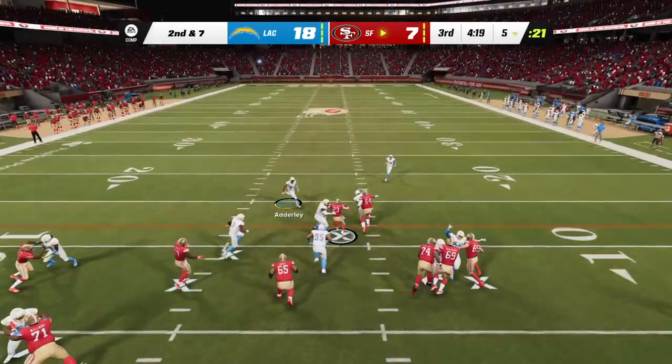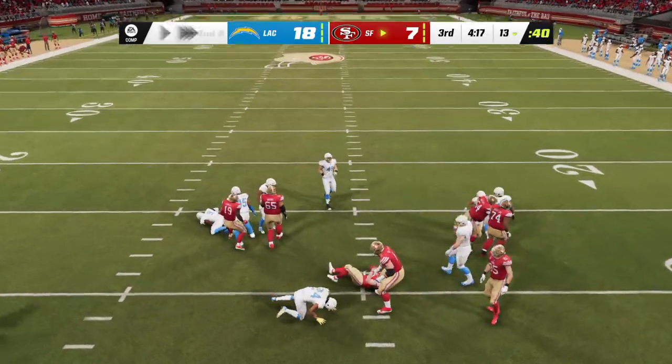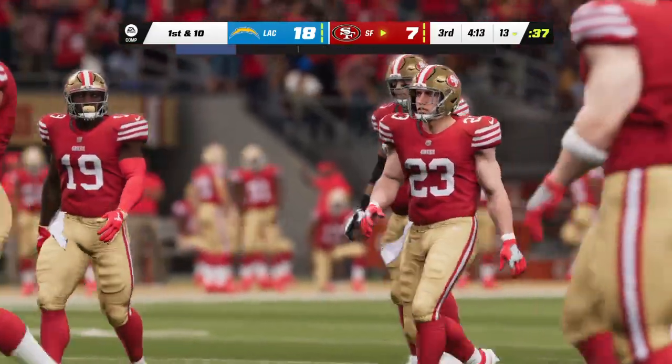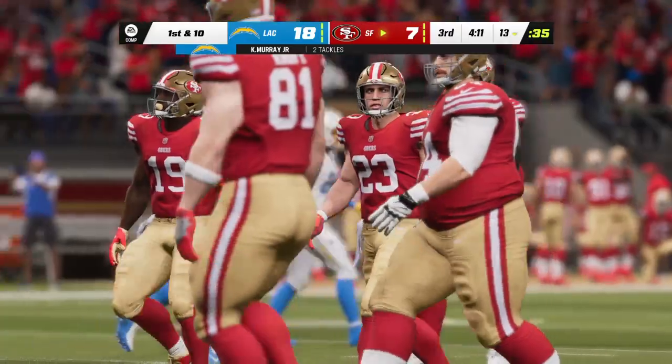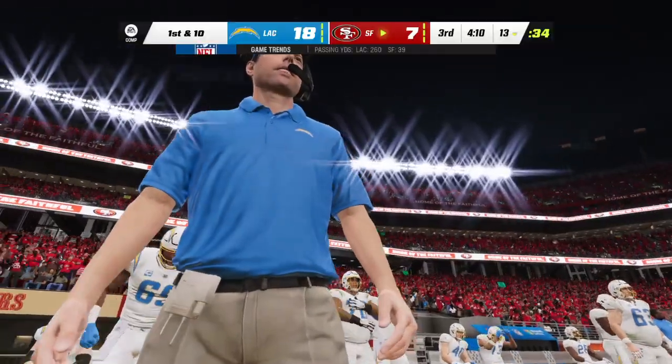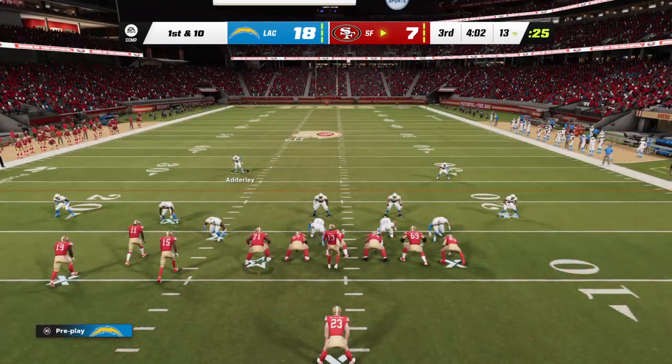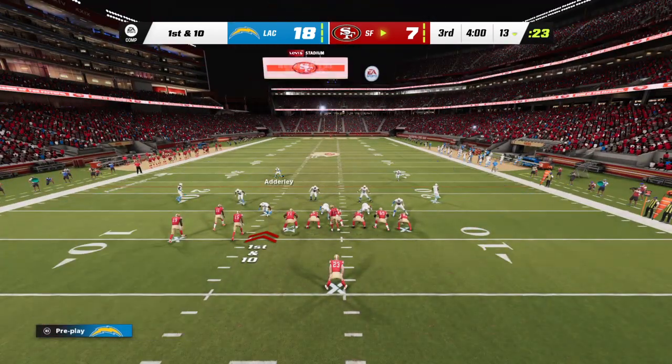Second down and right back to McCaffrey. And they'll bring him down right around the 13. 8 yards there, getting him out of danger. It's a first down. Despite the score, despite the deficit, no quitting this guy. He's running angry, running through arm tackles. He wants to change what that scoreboard is saying.